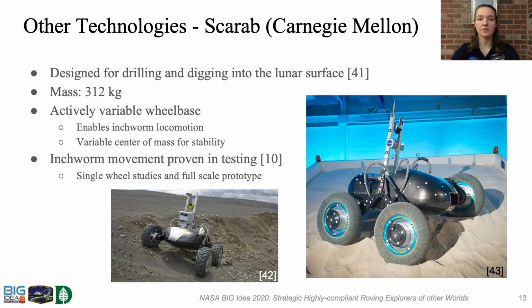Scarab is a 312-kilogram four-wheeled rover developed by NASA and Carnegie Mellon University designed to drill into the lunar surface. Its unique internal joint varies the wheelbase, enabling inchworm-like locomotion. This mobility mode is achieved by sequentially driving the front and rear wheels while expanding and contracting the internal joint. This inchworm movement allows the robot to escape terrain that would otherwise cause immobilization.